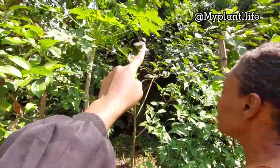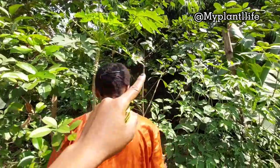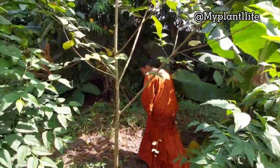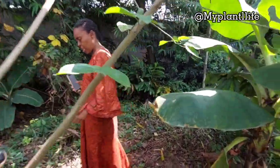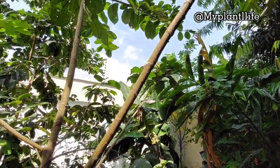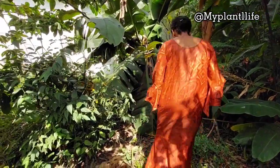So what's this other one? I don't know what it is. I just left it there. Okay, when it tells me what it is. I don't know. Let's cut it. Yeah, I like that. It's just a stick. So yeah. Important. Bay leaf.